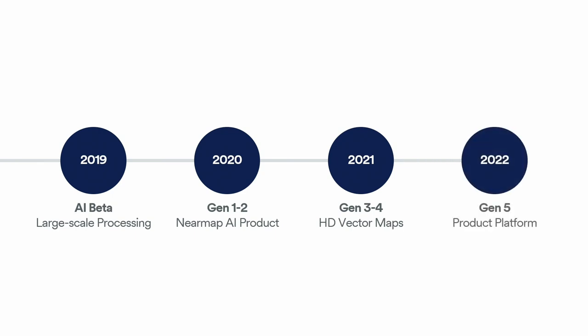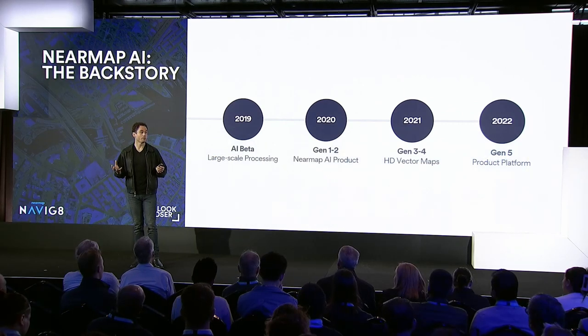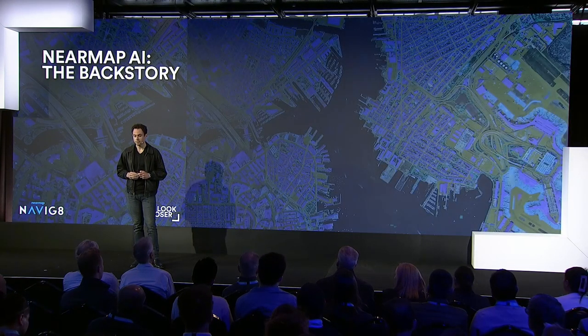As has been mentioned, we've just launched our Gen 5 AI system. But it's not just about a better HD vector map. It's a whole platform for a suite of new products. Before I get into the details of those, I want to talk to you a little bit about Gen 5 itself.